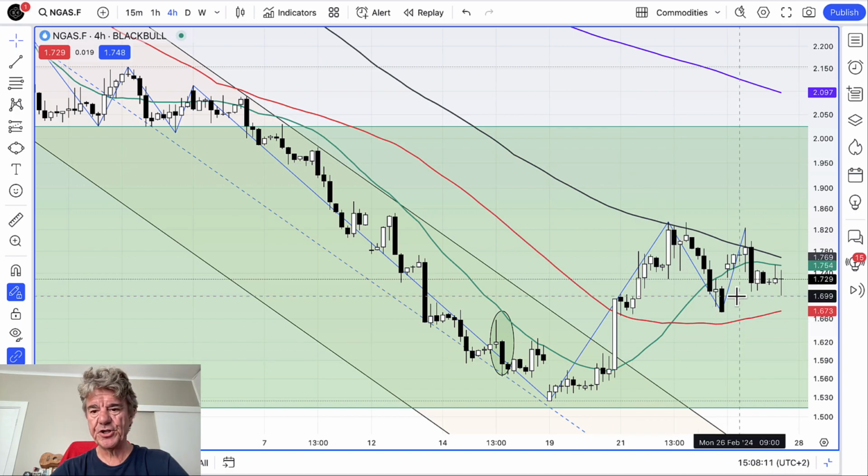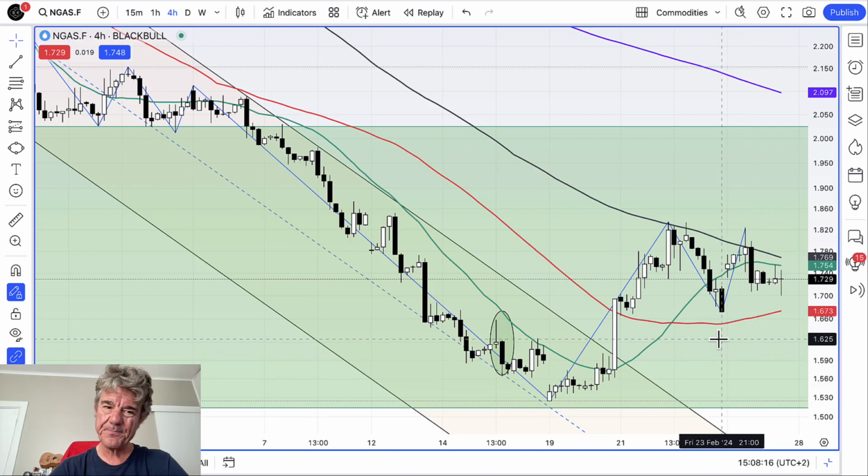If not, I'll continue to look to buy into dips starting at about 1.6 and then maybe 1.5. And if we did break beneath that, which I think is the less likely but not impossible scenario, then I'll be looking to buy below 1.52.